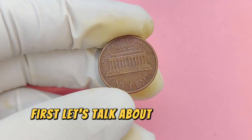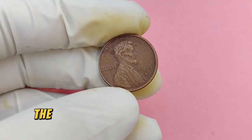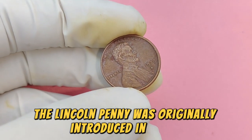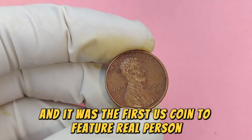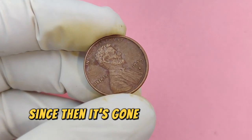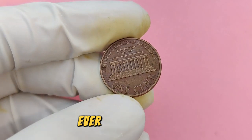First, let's talk about the history of the Lincoln penny and the year 1979. The Lincoln penny was originally introduced in 1909, and it was the first U.S. coin to feature a real person. Since then, it's gone through some changes, but the image of Abraham Lincoln has remained on it ever since.